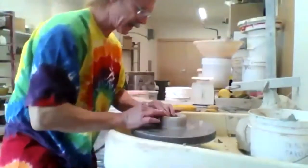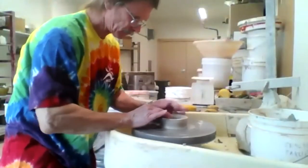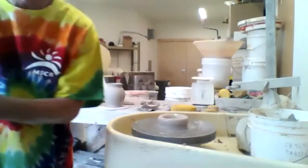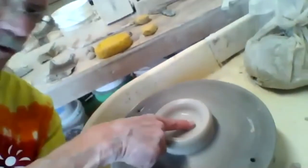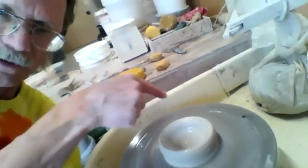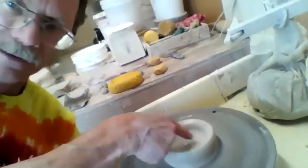If you did it without doing that, it gets curvy like this. You see how the wall is curved now instead of straight up and down and straight over? That's leaving all that clay in there. You don't want that clay on the bottom of your piece.